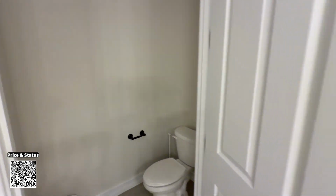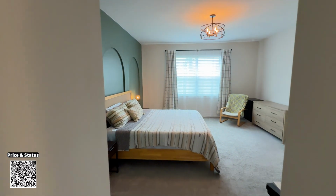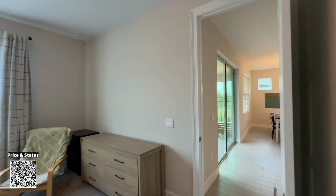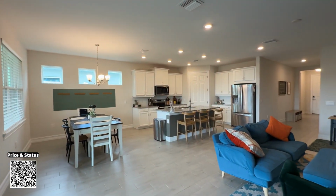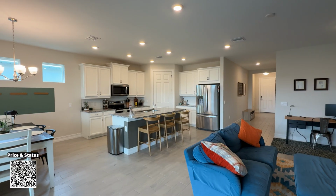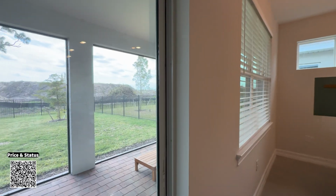This is a very nice floor plan. It's very spacious, as you can see, with nice high ceilings. If you're looking for a home in a community, this could be it, okay? Our community offers a lot of things. I'll be putting some pictures of the community at the end of the video so you can see what the community has to offer. So stay tuned. And now let's go outside and take a look at the lanai.